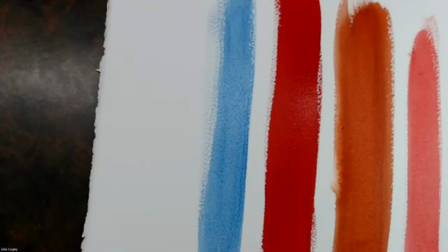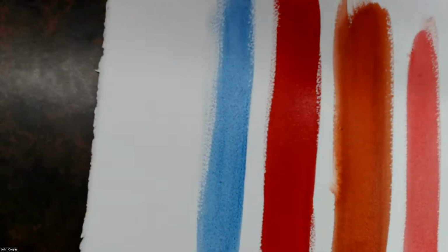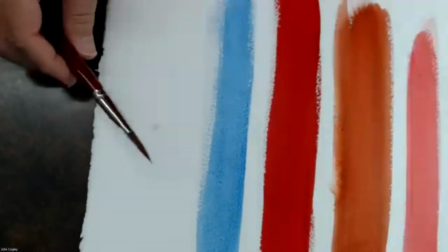Is that the King's Royal Blue? It's not King's Royal Blue. That's a good guess. Manganese? It's not manganese. Cerulean blue? One more time. Cerulean blue. Cerulean blue, is that what you said? Yeah, that's correct.